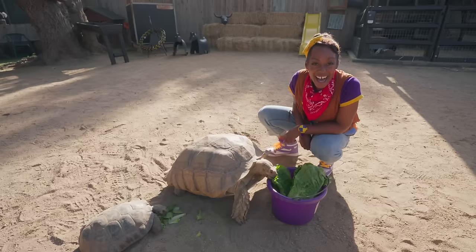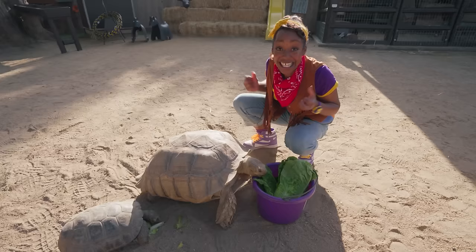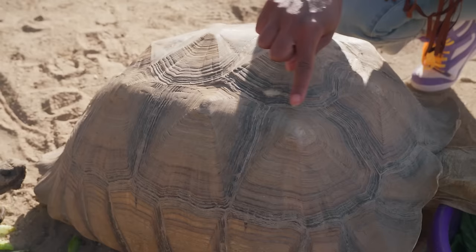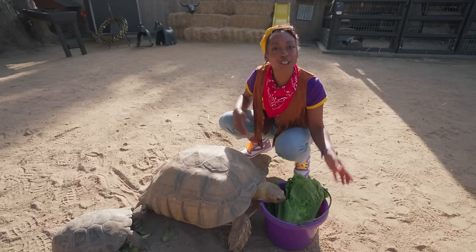A tortoise's shell is really tough to protect them. They can put their head, arms, and legs inside like a cozy little home. And these shapes, they're called scutes. Oh, that's a lot of scutes. Now that the tortoises are fed, I'll just scoot on out of here.